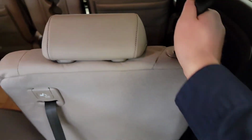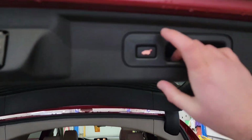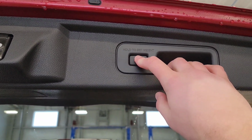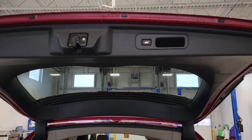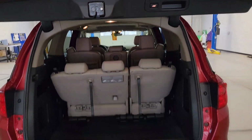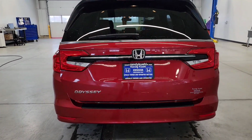You can adjust just like that. All right, it's gonna be a height adjustable tailgate, so you can just move it where you want it. Click and hold this bad boy, wait for a double beep. So now it's gonna open and close to that setting every single time, just for you. Now we have a multi-angle camera. We're gonna show you guys more of that on the inside of the vehicle.